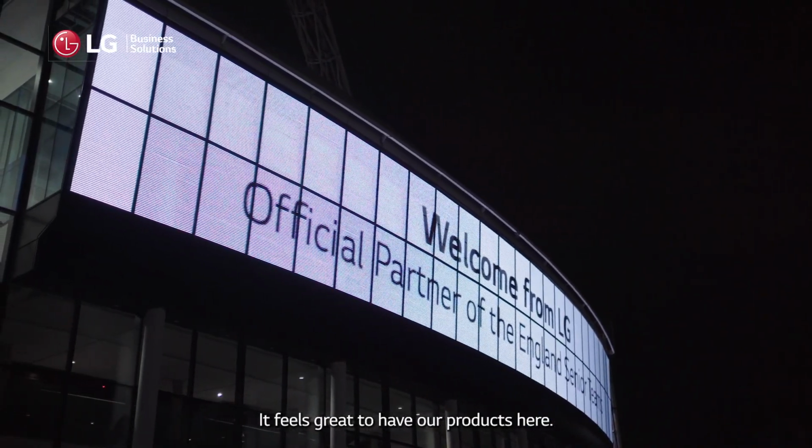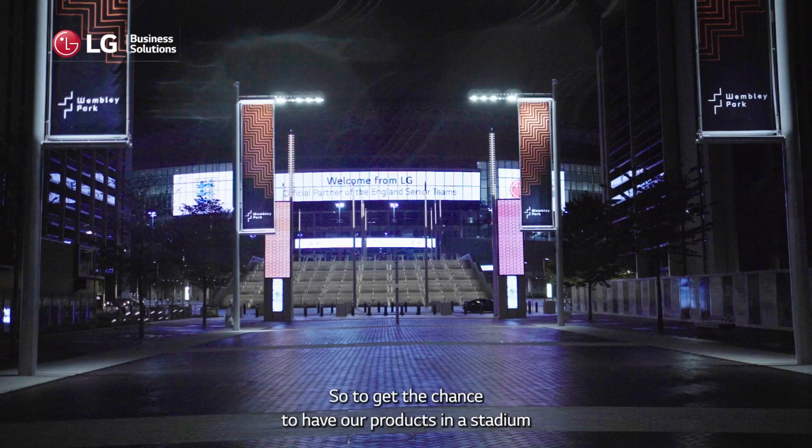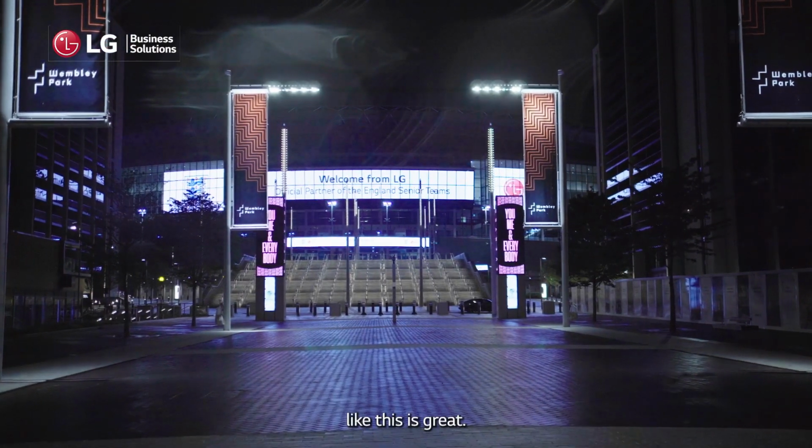It feels great to have our products here. Innovation is at the heartbeat of LG and it's within our DNA, so to get the chance to have our products in a stadium like this is great.